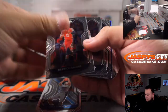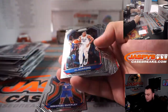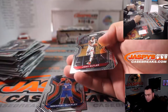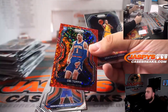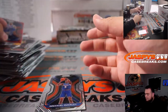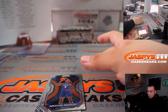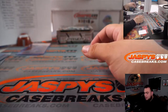Jokic. Immanuel Quickley. Jordan Clarkson for the Utah Jazz to 175. It's going to Blair. Allen Iverson, fearless. Khris Middleton. Obi Toppin. Nice centering right there. That is for the Knicks. Blair with that one. Look at that. 94 to 125. All right. Next box.